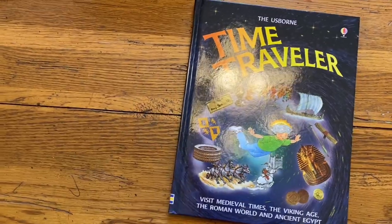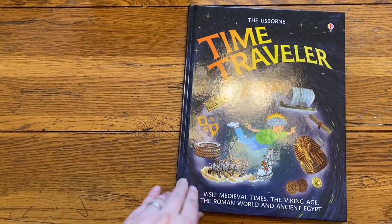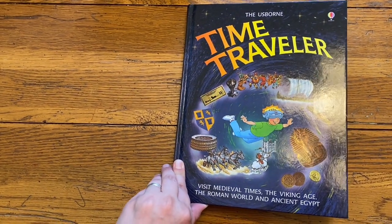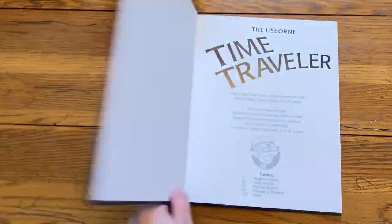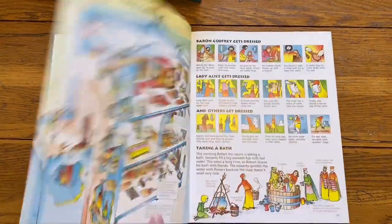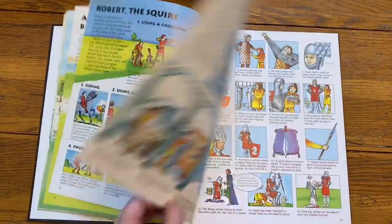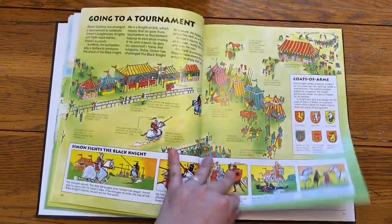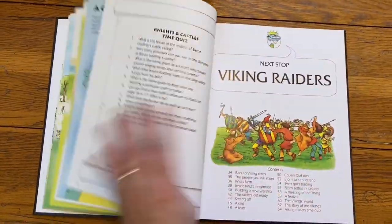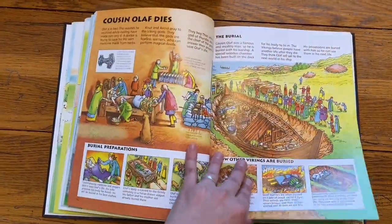Okay, I forgot this one while I was filming, so I'm cutting this in with the other stuff. It may be a little bit shaky because I'm not on my tripod, but this one is Time Traveler, and it's got medieval times, Viking Age, Roman world, and ancient Egypt. So cycle one and cycle two, but it is so cool, and it's got all kinds of cool information. Like this kid is traveling in time to these different time periods, and so he's learning. So the castles and the Vikings, that's more cycle two.